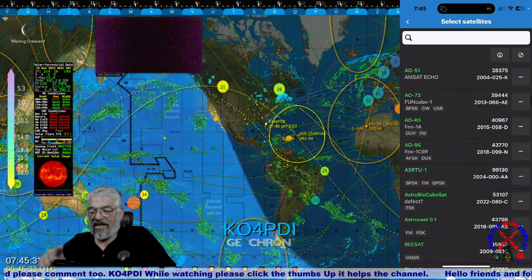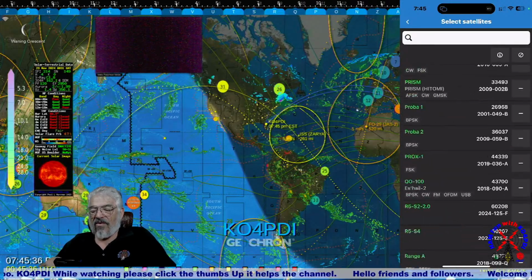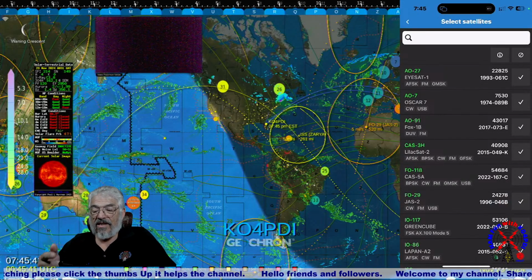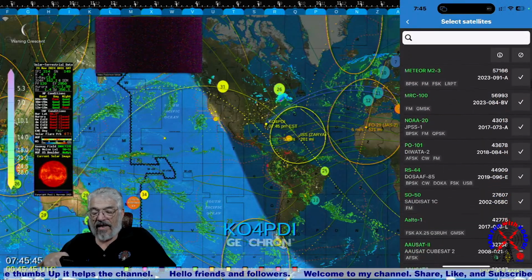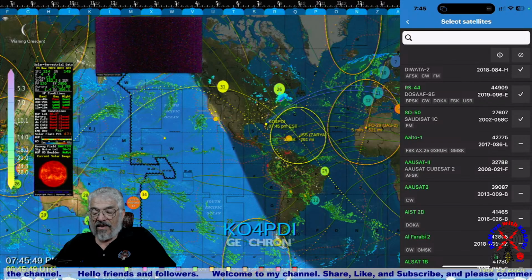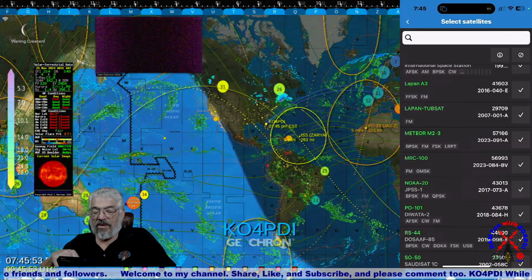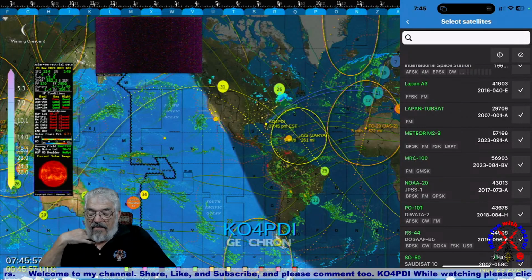Every satellite that's in the sky is listed here. Look at all these satellites. Those are all satellites that are up there. They're not all ham radio satellites. They're not all satellites you're going to be able to see. But the ones with the check marks are the ones that I have this program tracking. So we've got SO50, that's the last one, RS-44, PO-101, NOAA 20. NOAA 20 is interesting because you can get weather pictures off of that. I don't do that, but there are some other ones.